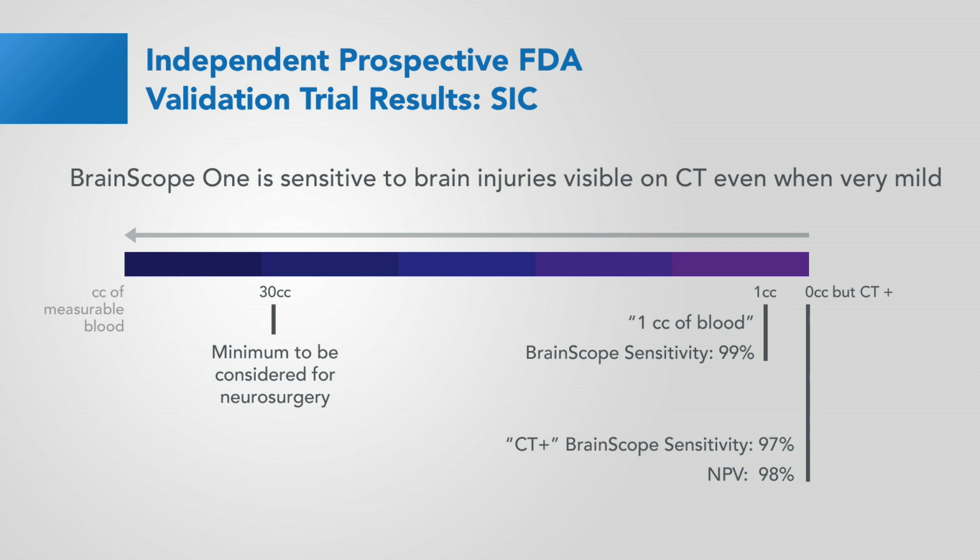As we move to the left of this bar, we get to 1 cc of blood, the smallest amount of blood that can be reliably detected on a CT scan. And we see now that the sensitivity jumps to 99%. And yet, to put this in perspective, you have to go all the way to the left of this bar to 30 cc's of blood before you're even referred for a neurosurgical consult.